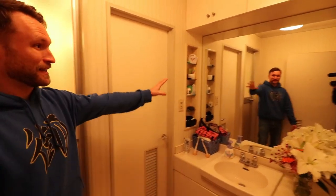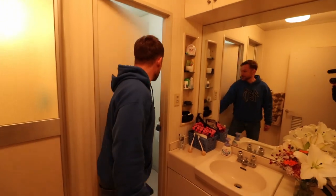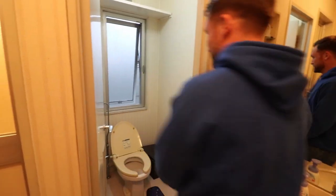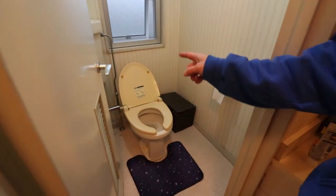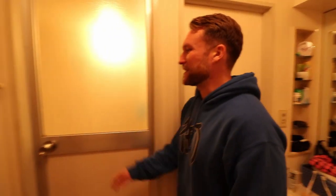Come on in. So this bathroom has actually got a huge mirror. Take a look at that. Gigantic. And right over here is our toilet. It's not super fancy for a Japanese toilet, but it is heated, or at least it was until last winter when we broke it.